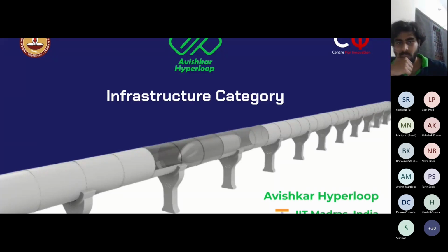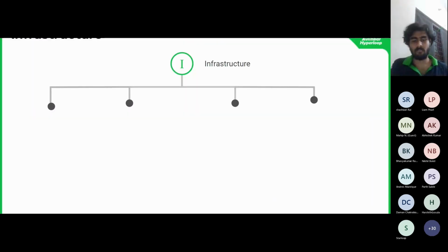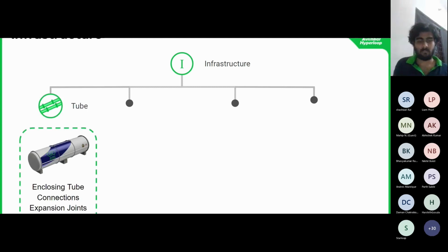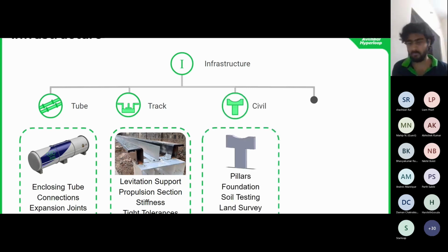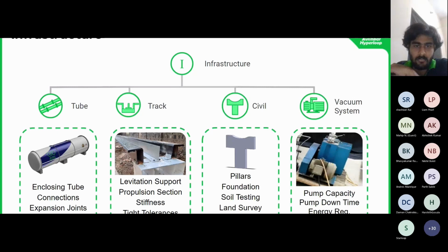Let's start with the infrastructure part of this. In infrastructure, we majorly have four aspects. One is the tube. The tube provides the vacuum systems for a Hyperloop to run through it. Next is the track, so that it supports levitation and propulsion. The civil part has pillars and foundations which support the track and the tube. And next is the vacuum systems. The vacuum systems are needed so that we can maintain very low pressures inside the tube.